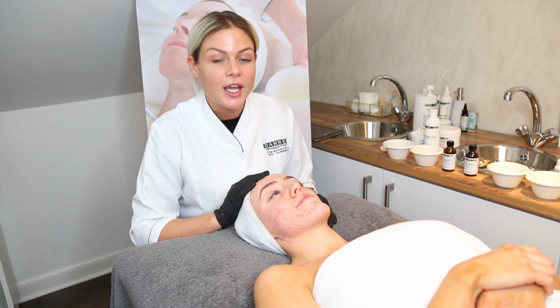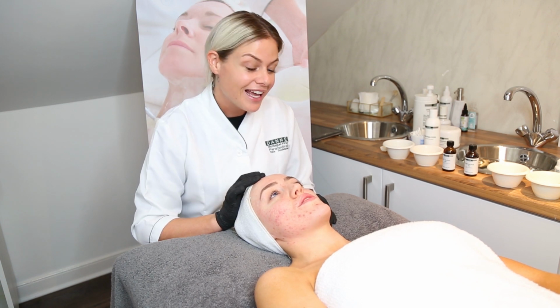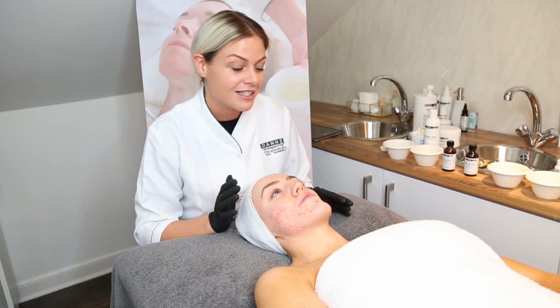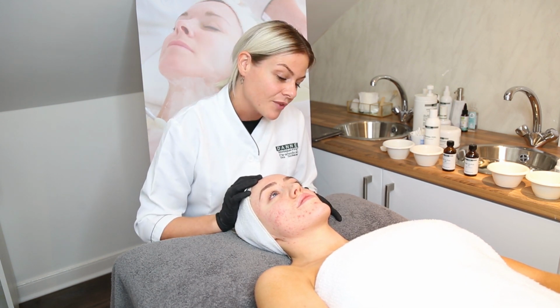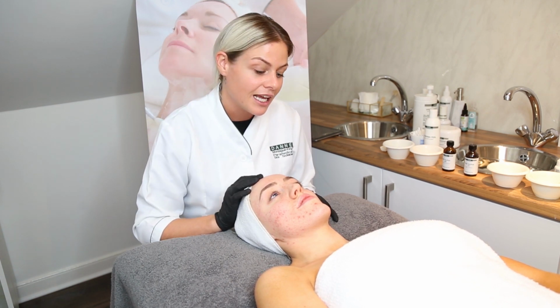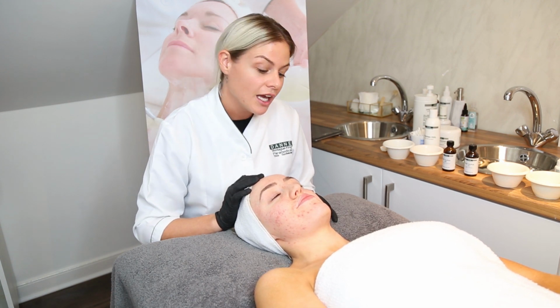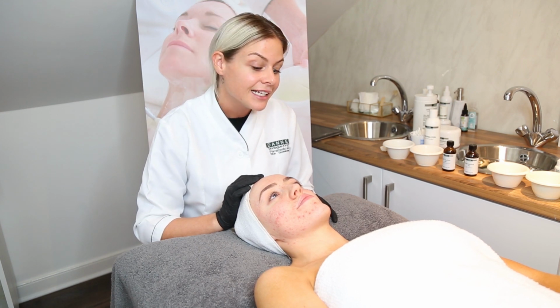So today we are going to do a DMK lunchtime peel. I absolutely love this treatment. You just get such an amazing result with it in such a short space of time. The reason we are going with the lunchtime peel is the two main products in it is your Pro Alpha 1 and 2. And it has your glycolic acid, salicylic acid and lactic acid.